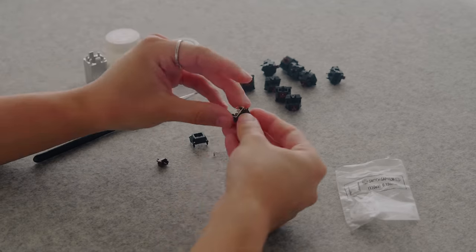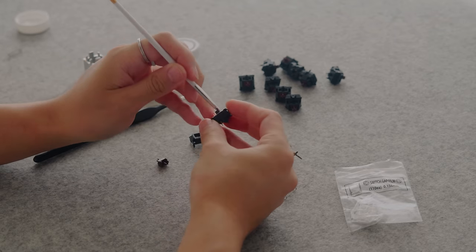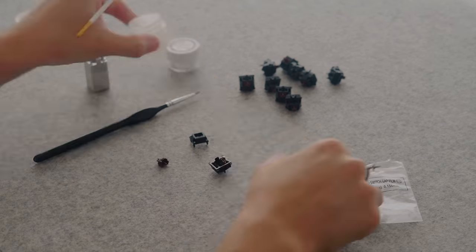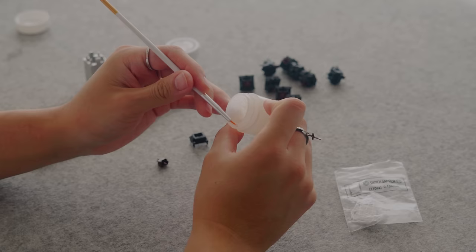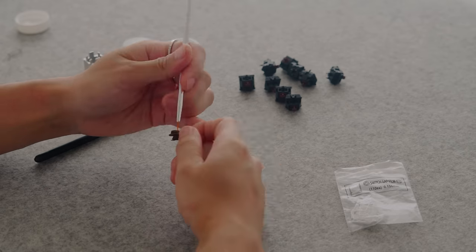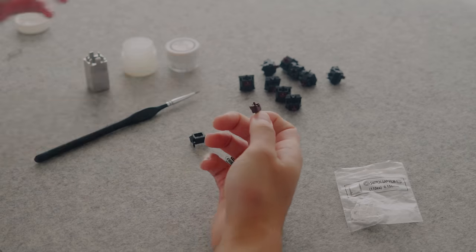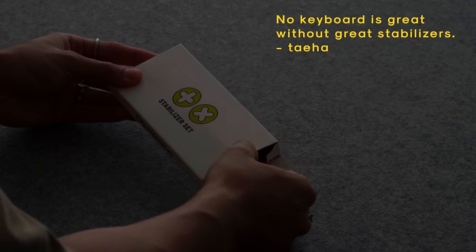Now, what we're going to do is disassemble every single switch that we have here, separate out the components, apply lubricants to the necessary areas, as well as replace certain parts that require replacing, and then reassemble everything back together. If you're unfamiliar with switch lubing, I do have a tutorial on this channel, so I will defer you to that, as it's a fairly long process, and this is probably going to take me around 8 hours if I had to guess.